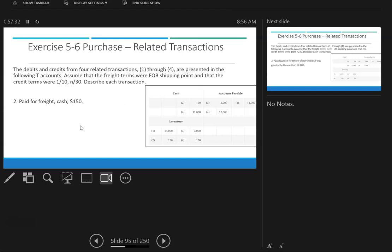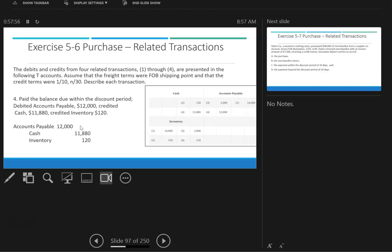Number 2 is a debit to inventory for $150, a credit to cash for $150. That was paying for freight. Number 3 shows a debit to accounts payable for $2,000, a credit to inventory for $2,000. In that case, it's pretty obvious they returned some merchandise. And then 4 is a debit to accounts payable, a credit to cash, and a credit to inventory. So it's pretty clear they paid their bill and took the discount. Okay? Make sense?